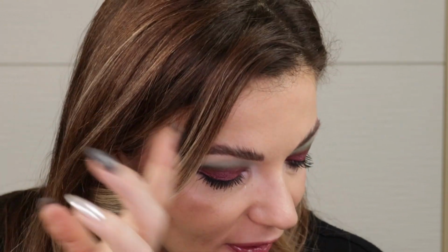It just makes me think of mint chocolate chip ice cream, and maybe I'm hungry and I want some ice cream. But I did use that, and it also gave me an opportunity to use more of that Bucking Grape shade, because in the last look, I just put a little bit of that on my lower lash line.